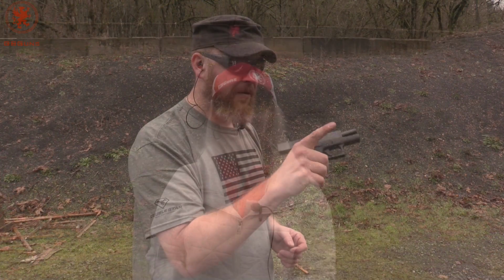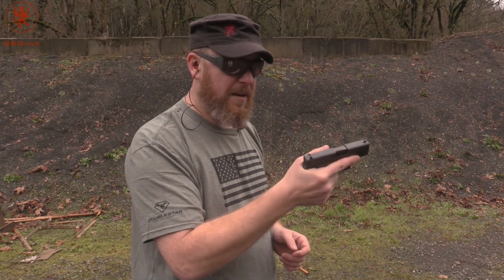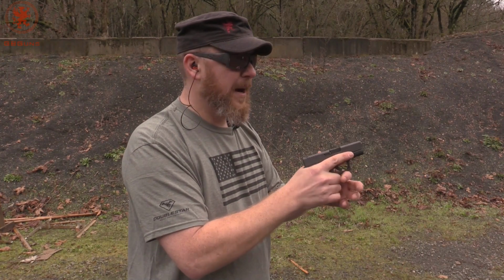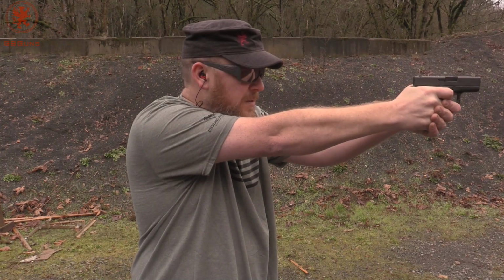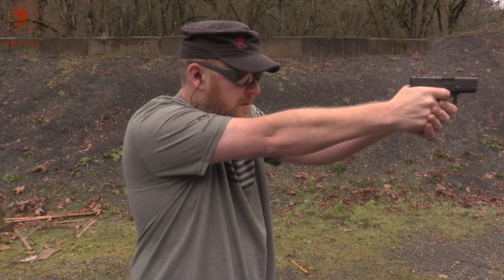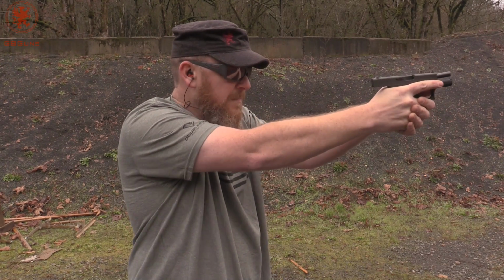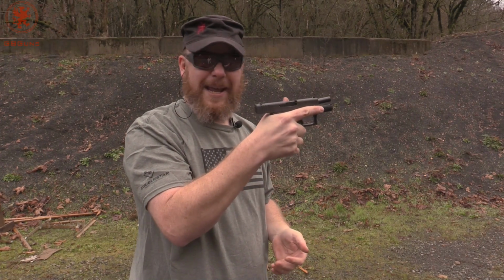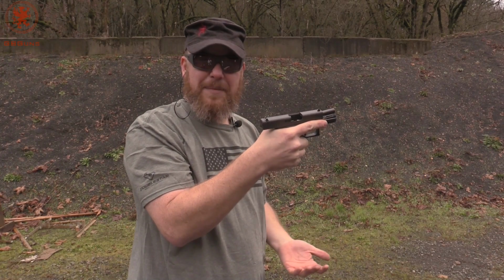It's easy to carry, the Glock 43. When these came out, I wasn't a fan just because I think they're a little too light and a little snappy, but it's been a while since I've shot one. Let's see. Still quite snappy, a little small for my hand, but the trigger actually for some reason doesn't bother me today.